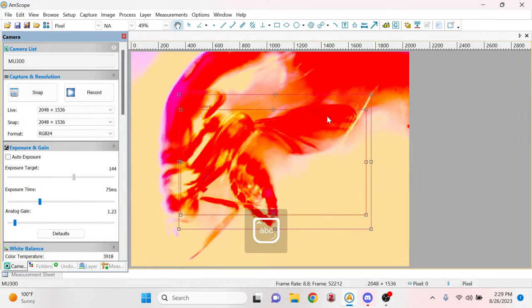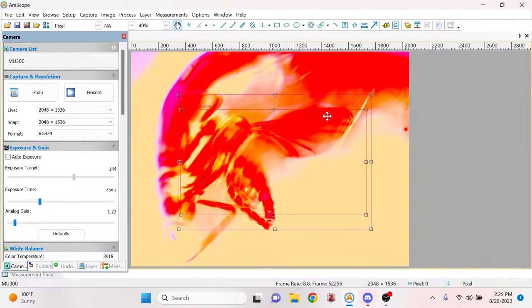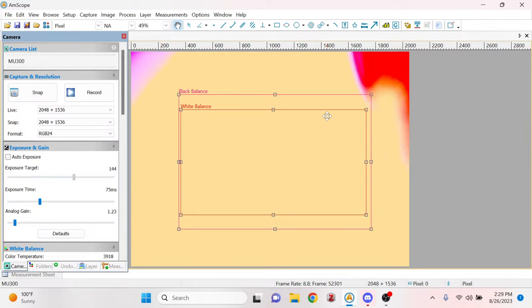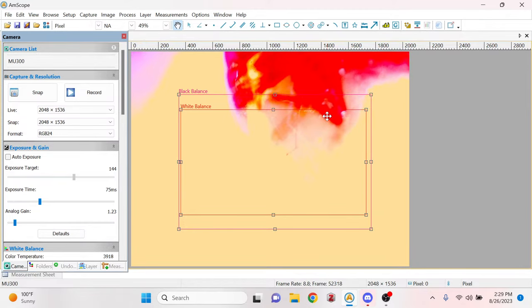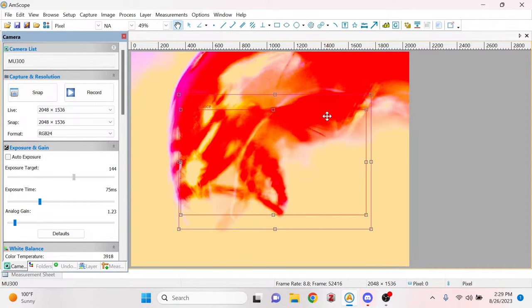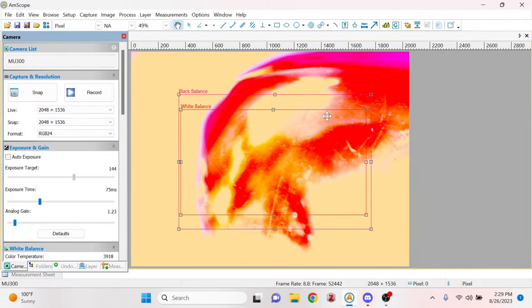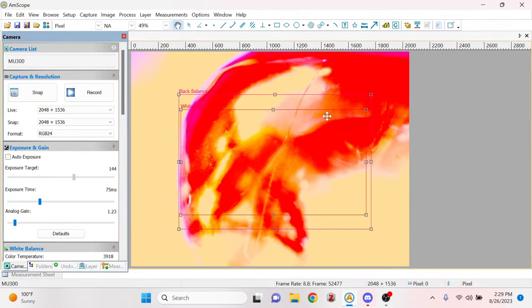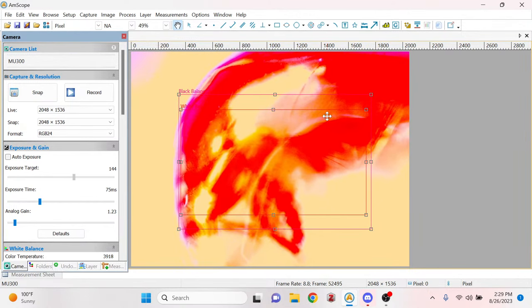Amber 5. I need to physically adjust the microscope, so excuse me if my voice gets quiet. Let's see how that does. There we go. I think I needed to adjust it in the other direction.